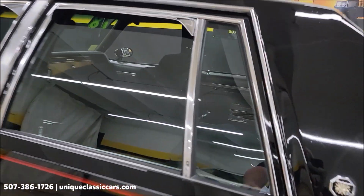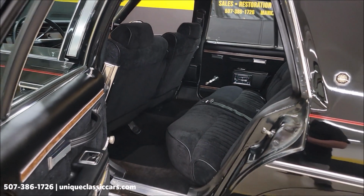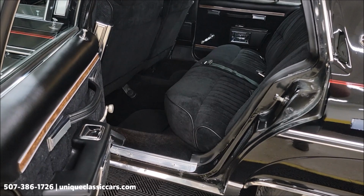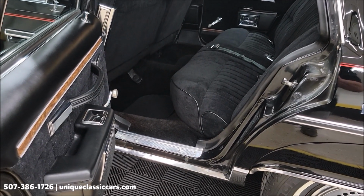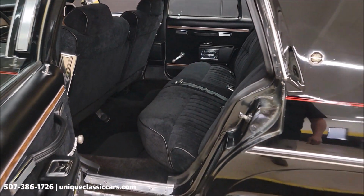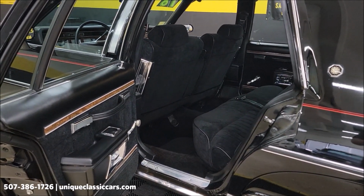I'll show you in the back seat of this car also. So nice and roomy, of course. Now, this is one of those colors, the dark colors, it seems like blacks, maroons. If I get right up on top of the seat, it's going to want to wash it out, kind of make it look gray. That is not the color. You see that in the pictures. Sometimes you'll see them washed out. There is the true color of that interior.